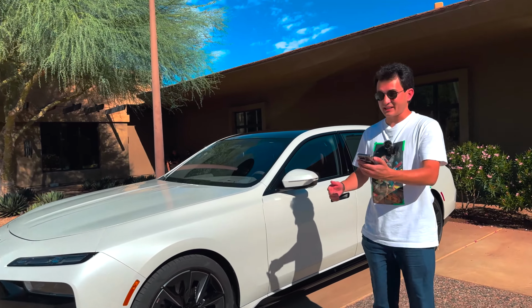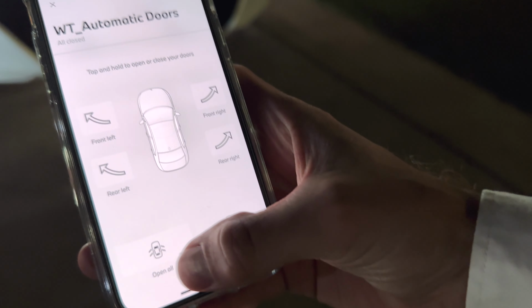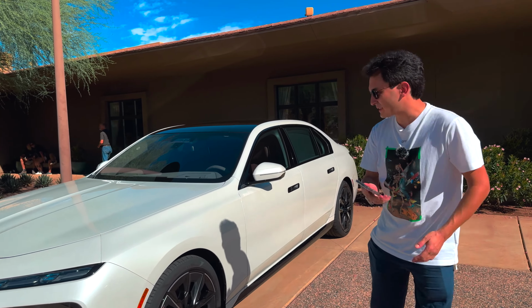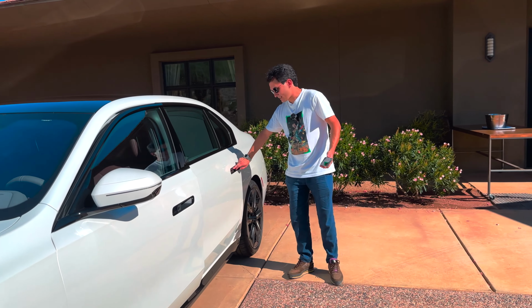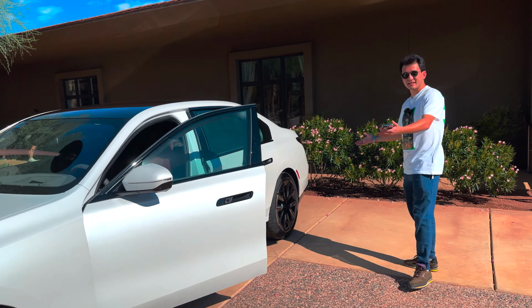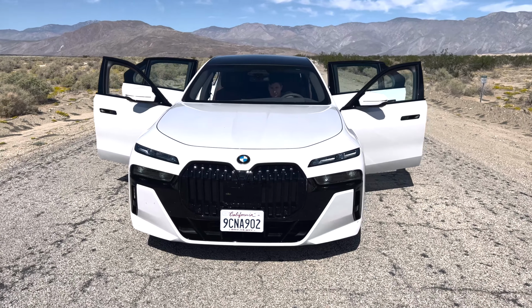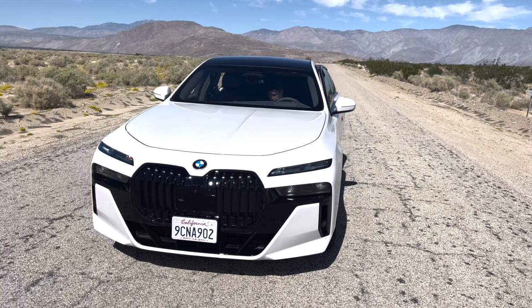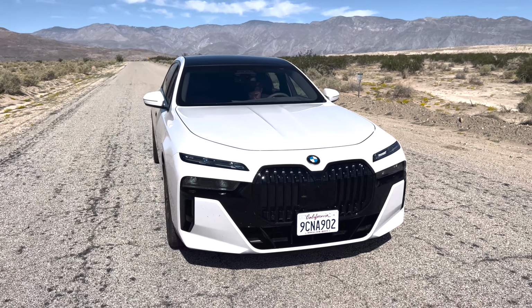And also, what is interesting, I'm really missing this moment when you are opening your car with a key. Here we have new technology, opening with an iPhone, with a special BMW application. And what is cool, you just press these buttons and your 7 Series is saying to you, come on in. Guys, how do you like this feature? With only one button, you can open and close all 4 doors. Looks very, very impressive. What do you think about it?